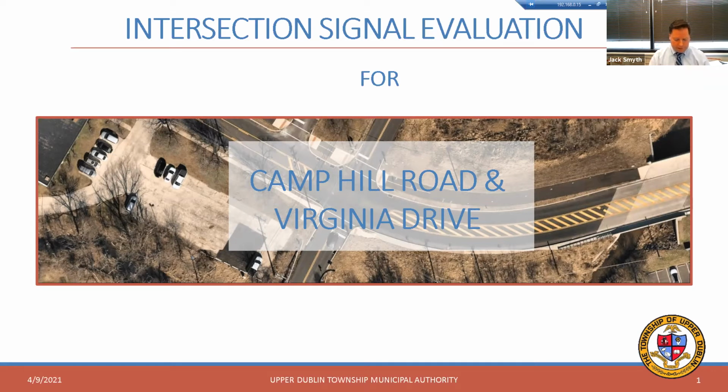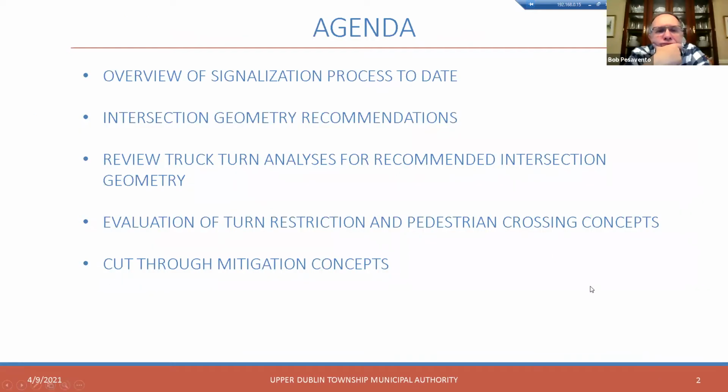So if we go to the next slide, there's a quick agenda for this, and just to give you an understanding, the presentation is set for about 12 to 15 minutes. There's 15 slides.